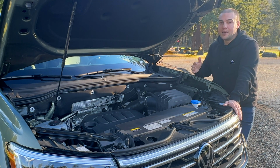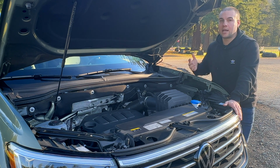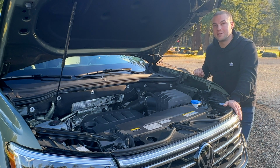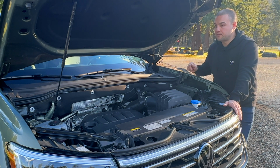But honestly, with 18 city, 24 highway, it's probably not the best miles per gallon you can get for a smaller engine of this size, but in all honesty, it might be worthwhile, especially if you're looking for something that does have a decent towing capacity for your family vehicle.